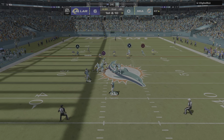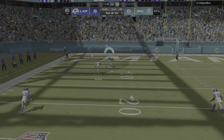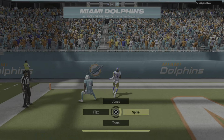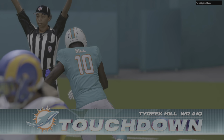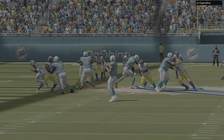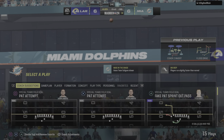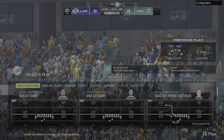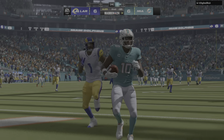On first down, Tagovailoa. He'll take a shot for the end zone. And that is caught. Touchdown, Miami. Tyreek Hill, 47 yards. And the Dolphins have tied the ball game with a chance to take the lead. A nice connection there, finding his target, and that'll put six up on the board.